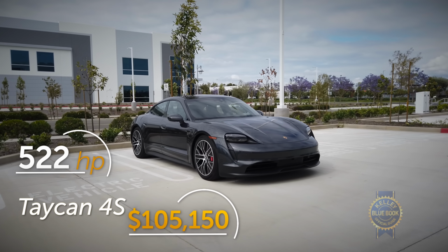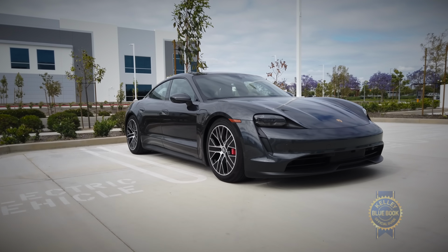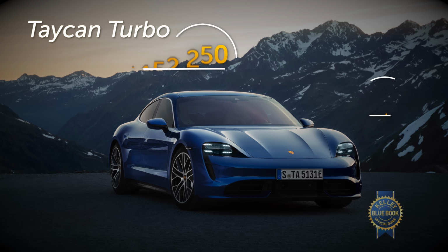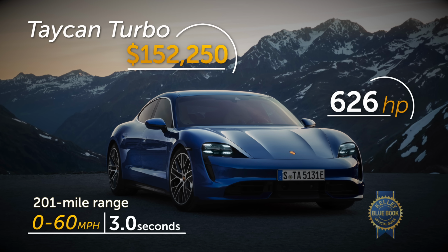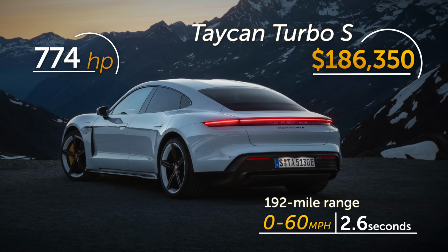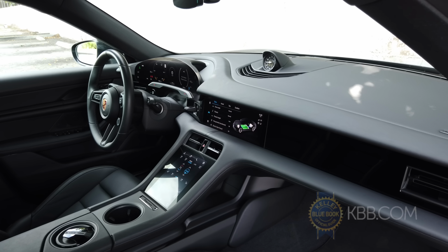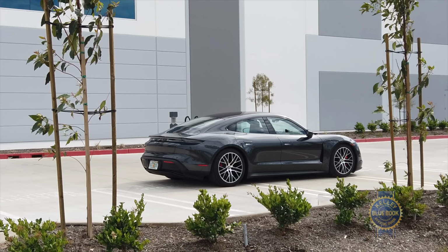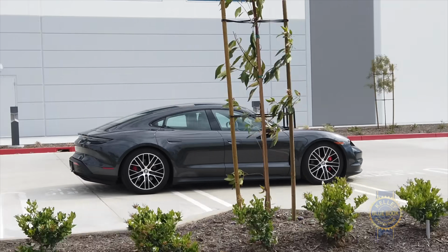The 4S is not the ultimate expression of Taycan, but for outwardly asserting the wisdom of electric propulsion, it works well. For more intense electric thrills, move up to the anachronistically titled Taycan Turbo or Turbo S. All those prices include destination charges, but they don't include options. And man, like all Porsches, the Taycan can be customized to a delirious degree.